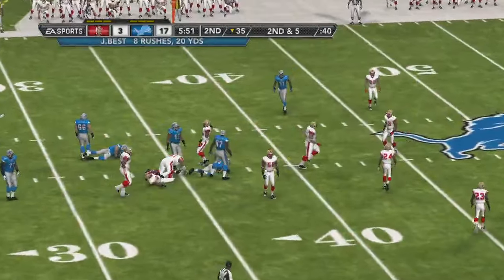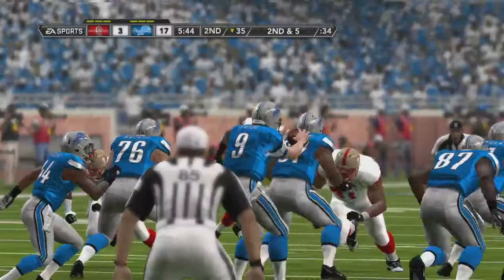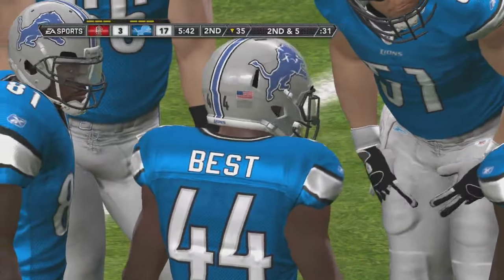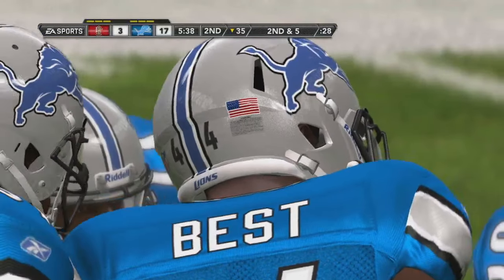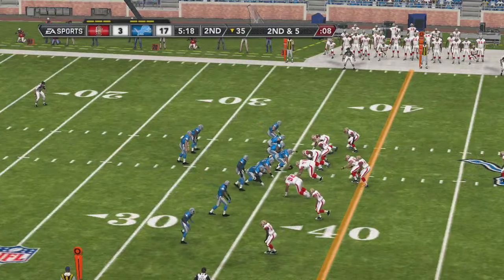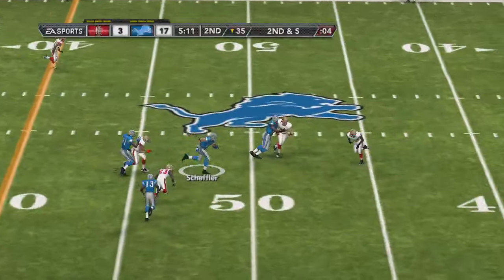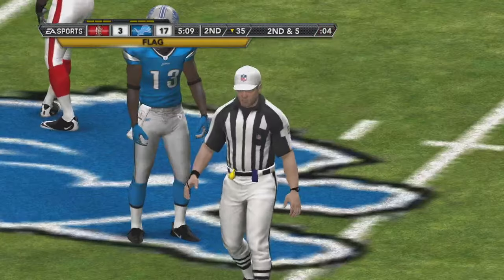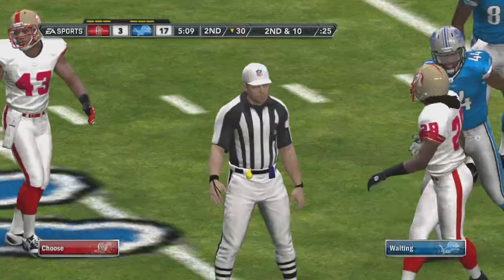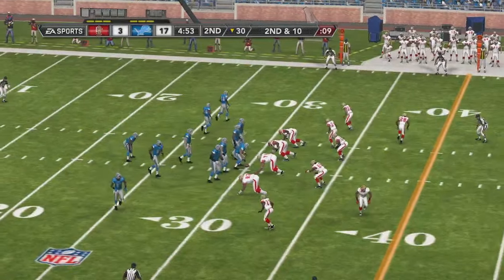Best gets it on the draw. He's dropped down around the 35-yard line by Bryant. Brings up 2nd down and 5. They're on their own 35. Opts for a short throw. It looks like there's a penalty. He's brought down around the 45-yard line by Young. Number 81 will be flagged on the play. That'll make it 2nd down with 10 to go. So the ball on their own 30.